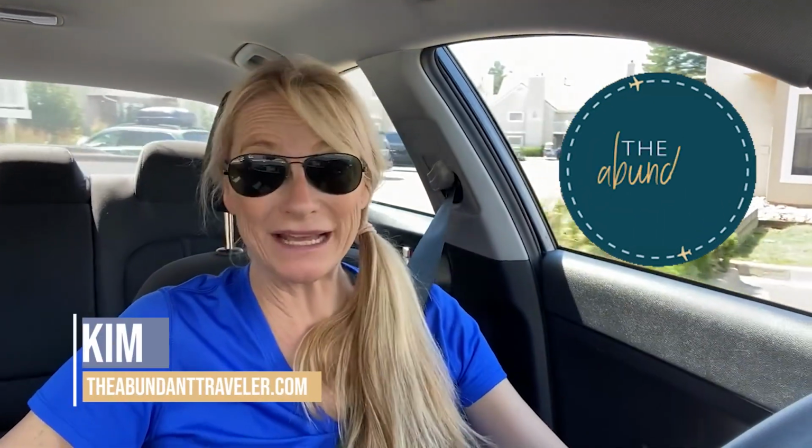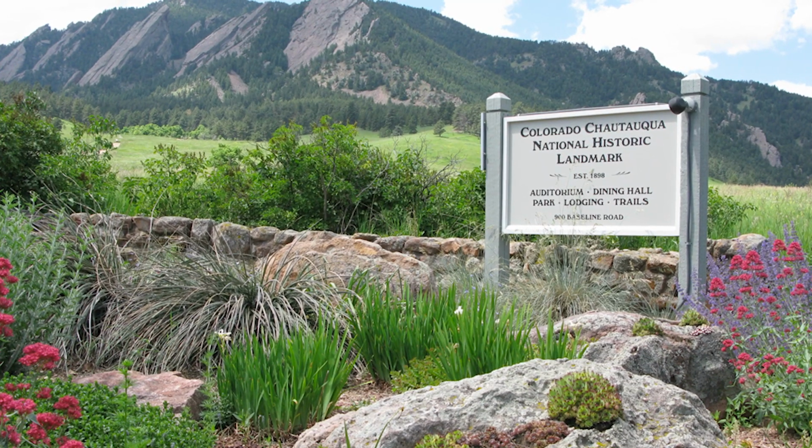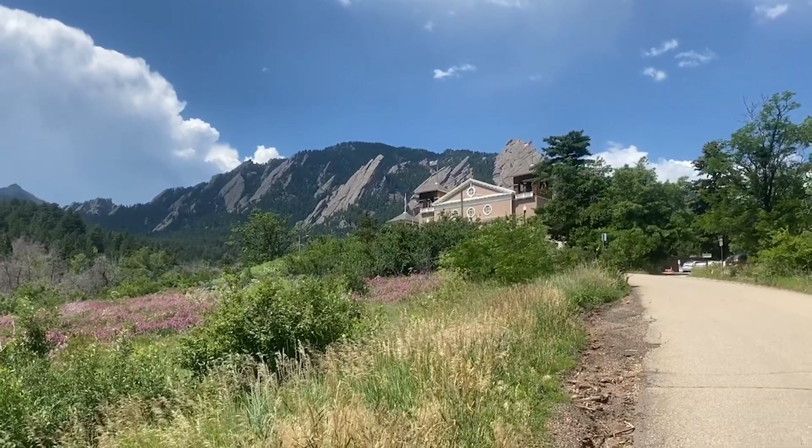Well, I dropped all my gear at the Residence Inn, the old one. It's such a cute little place. The people are so sweet. I am headed out to the Chautauqua Trailhead to hike to Flatiron 1 and 2.